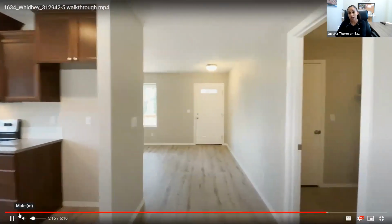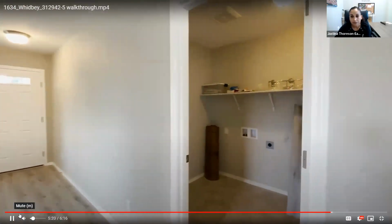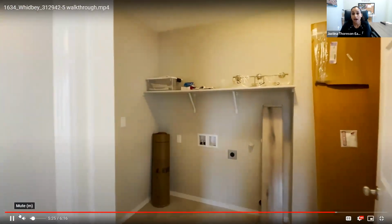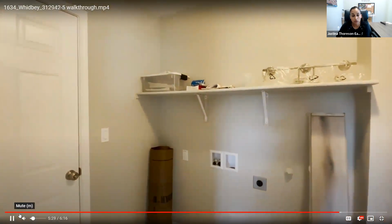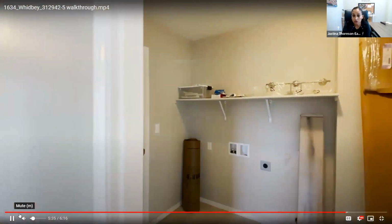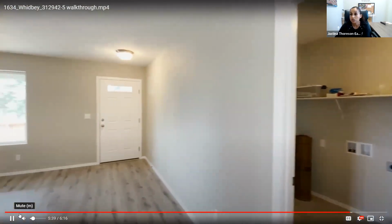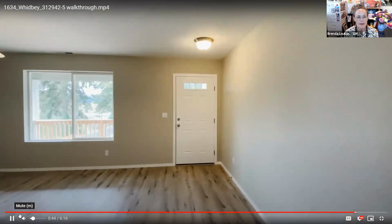I love that kitchen. I do too. It's very functional. And I love this utility room. So this utility room is huge. You have your washer dryer space. Those are going to be the other appliances that you will supply yourself. And then you do get this shelf above the washer and dryer, but we can add some cabinetry if you like cabinetry.